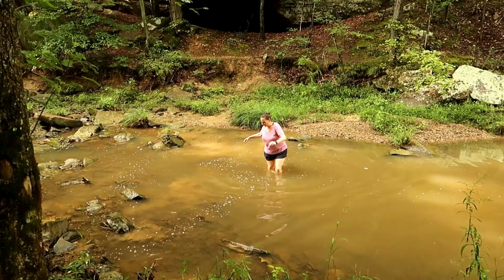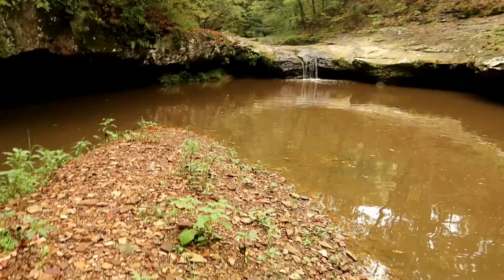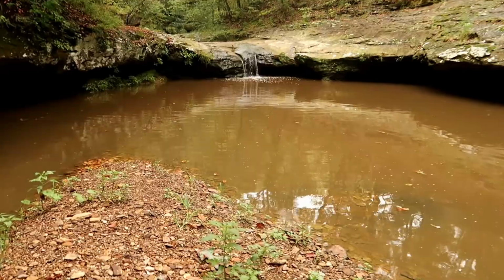It's not very elegant. I found a really deep hole over here. So mucky looking.